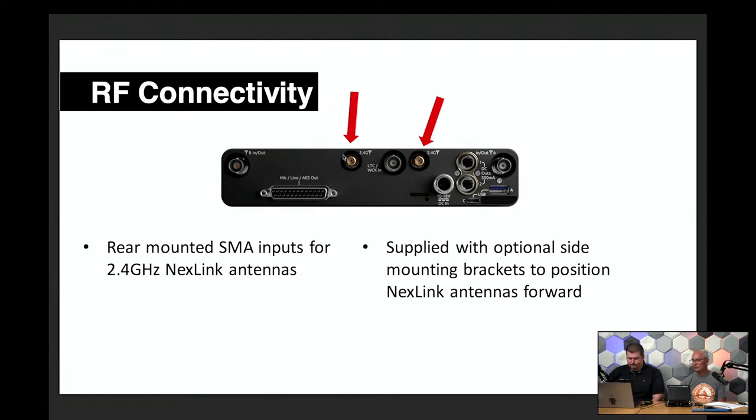Right. So just talking about the BNC for time code and word clock on the back there, we can send that time code to our transmitters via NexLink. And that works with A20 Mini or with A20TX. Correct, yeah.